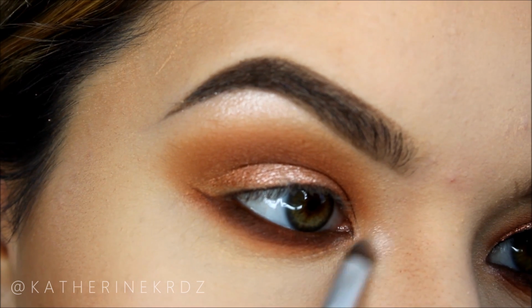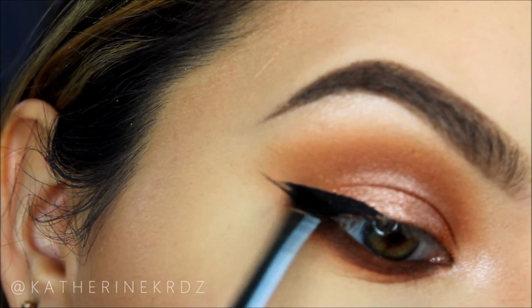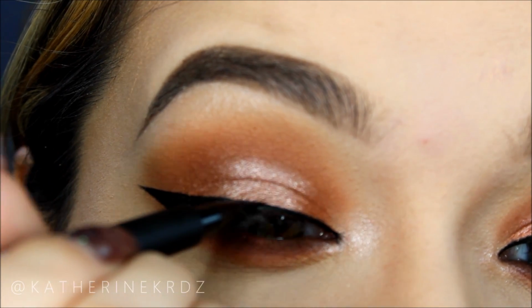For my liner, some footage got lost. This is what I could salvage. I'm using my Inglot Gel liner in 77, and then once I had already placed that wing liner on, I'm just going back in and refining it with my LA Girl Fine Liner liquid liner pen.